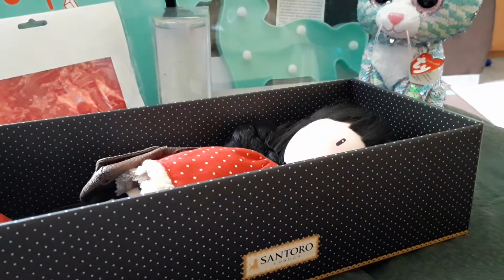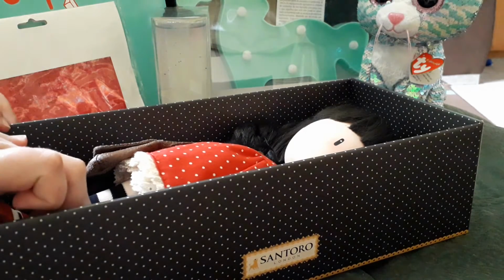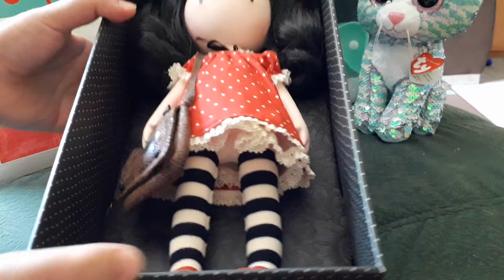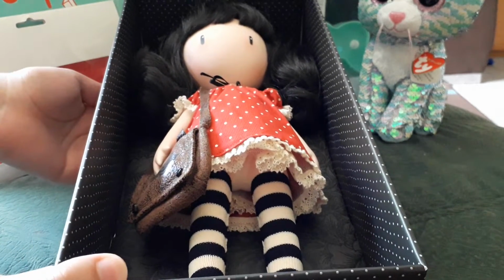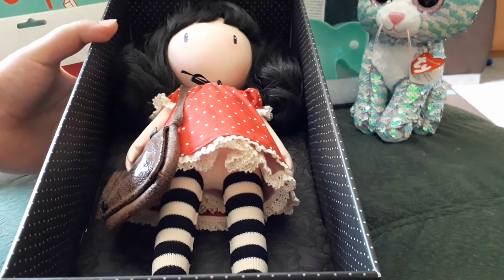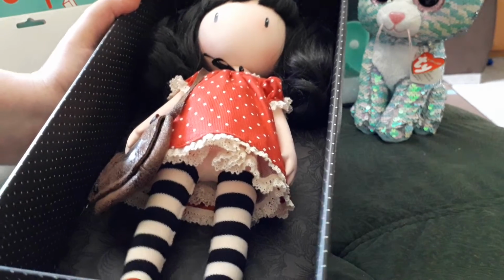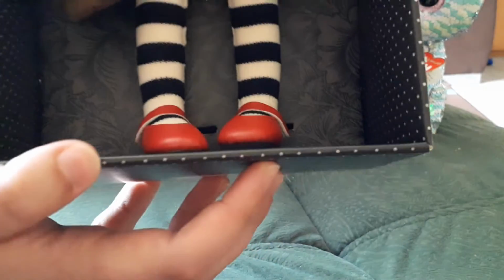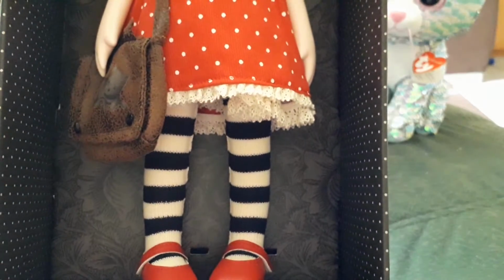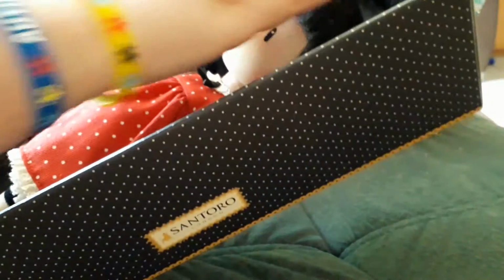Now the first thing I got is not a stim item, it's not cheap, but I just wanted to show it to share one of my special interests with you guys. I'm not sure if you guys know what or who this is, but this is a gorgeous doll from SANTORO London. This is my first doll that I've gotten. I don't know if you can see it very well. The camera angle's a little strange, but yeah, they make these dolls and they're on bags and wallets and pins.